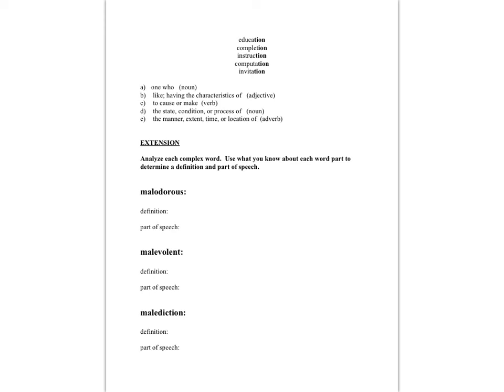Now, in order to get a 4, because this is complicated stuff and you've worked really hard on this, you will need to do an extension. You're going to need to not only try to do your best to figure out what the word means, but also, by using its suffix, what the part of speech is. So I have 3 words that all share the same root, and that is mal. The first one is malodorous. You need to tell me what you think malodorous means based on the different parts that you know. And if you look at the suffix ous, what is its part of speech?